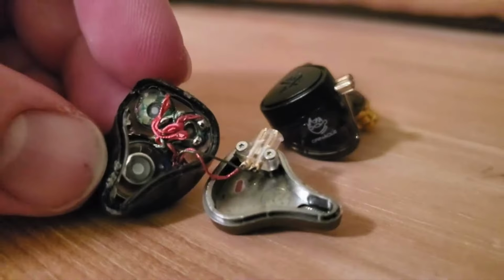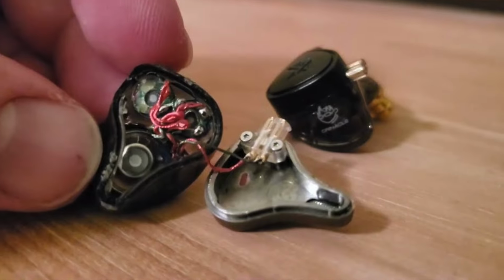Now, I'm not sure if all the dynamic drivers are actually doing anything because KZ has been caught in the past using BAs that just don't work or don't do anything. But for the most part, they don't blow my mind like the Serials did, or it doesn't sound as good as the Serial, which is also a 3 dynamic driver set.